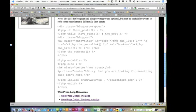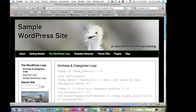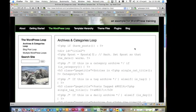I'm not going to explain what all the PHP is behind everything because we only have an hour and a half, but I'll give you a few examples of some of the different things it can do. Now, archives and categories pages are used in your blog for, let's say, you blog about three topics: potatoes, cheese, and wildebeests. Those would be your categories. If you wanted to pull in a list of all the blog posts about wildebeests, this would be one of the pages you would use to do that. It would be an archives category page.